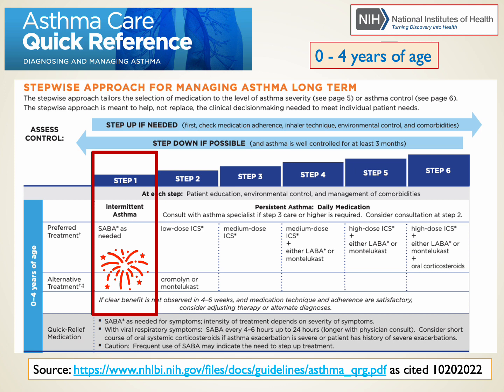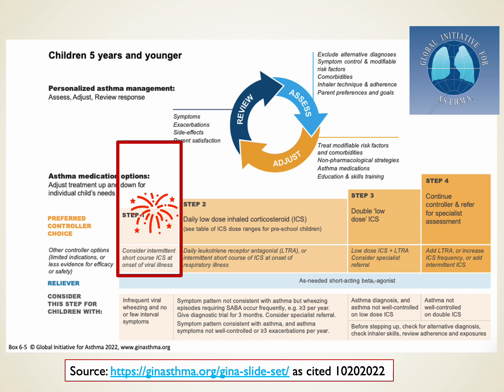Similarly, in ages 0 to 4, we see the same kind of scenario as we saw earlier: step 1 is SABA as needed in the NIH guidelines. If we look at what the GINA guidelines say, they consider inhaled corticosteroids, particularly at the onset of a viral condition as well. And so they recognize that even in these very young children there might be candidates for inhaled corticosteroids.